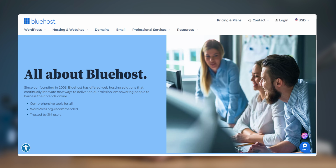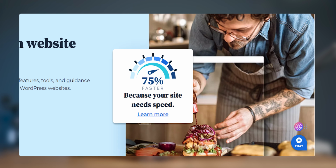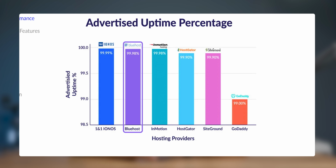So Bluehost is a well-known hosting provider since 2003, and being in the market for so long, they have experience in optimizing websites and ranking on Google. Also, they claim 75% faster speed and 99.98% uptime. This can be an ideal choice for those looking for fast and reliable hosting. Now let's take a closer look at the first hosting option they provide: shared hosting.